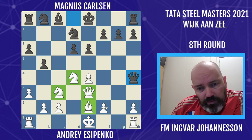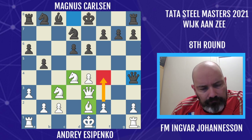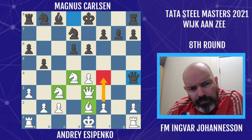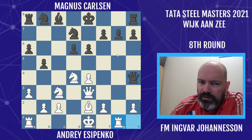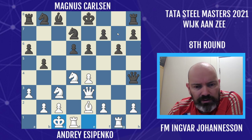Okay, queen h4. At the moment he's stopping f4, but maybe it shows the position is not easy to play. Because one would think black would try to finish development here. So queen h4, not sure what this move is all about. Rook to g1, now hitting the vulnerable pawn here. Magnus simply pushes it forward, and now queenside castles.